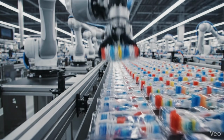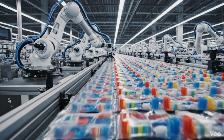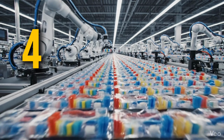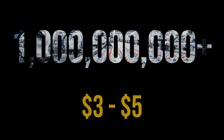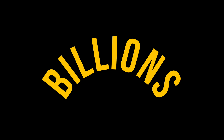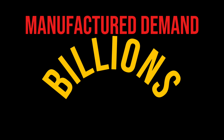Think about the math. If every American follows the 3-month rule, that's 4 toothbrushes per person per year. Multiply that by 330 million people. That's over 1 billion toothbrushes annually in the US alone. At an average retail price of $3 to $5 each, that's billions of dollars per year, driven almost entirely by a replacement schedule that the industry itself created and promoted.